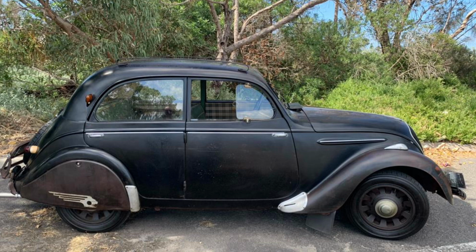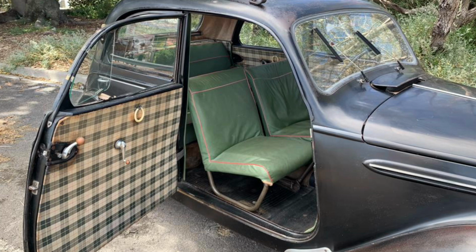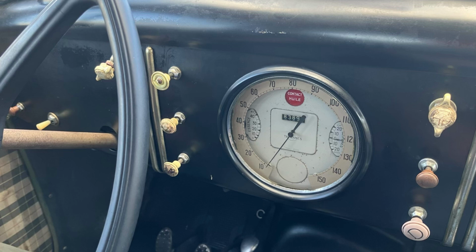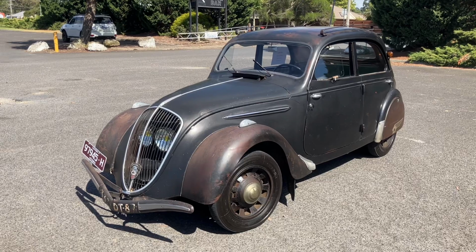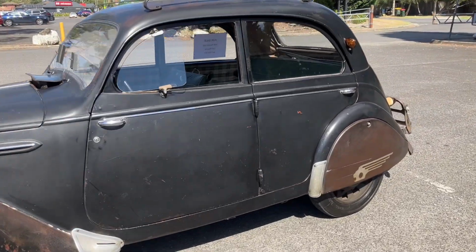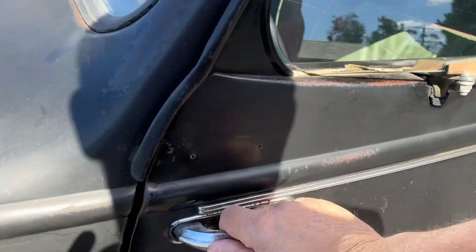The example I've got is incredibly original. It hasn't been restored. It's got a fantastic interior. The interior is very French with interesting door pulls. I think they're made out of Bakelite or something similar, little rings almost. Really cool green upholstery, fantastic looking dashboard. The whole car is very unusual. To turn on the headlights, you turn the center of the steering wheel hub to turn the headlights on and off. It's just got some really unusual, quirky elements.